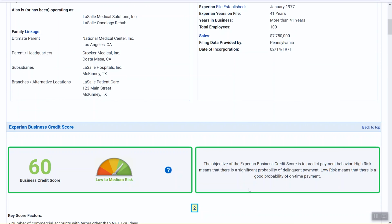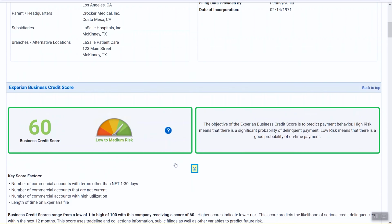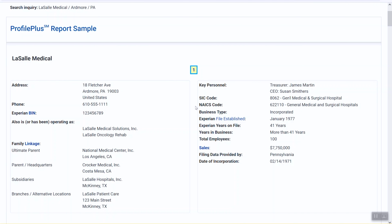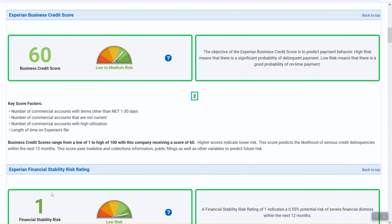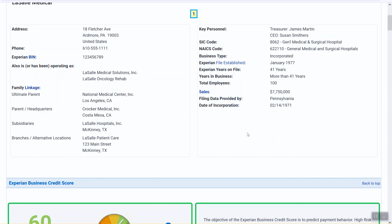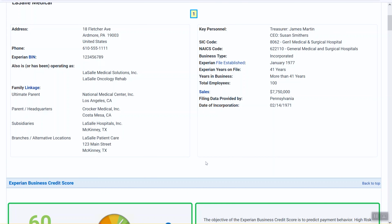And one of the ways you can have your stability risk rating at 1 is by having a good NAICS code, right? As far as what business you're into. If you're a credit repair company, your risk is going to be higher, so this might be a 3 or 4. But if you're a food company that makes food, then more than likely you're going to be at a 1. So your NAICS code should reflect that.